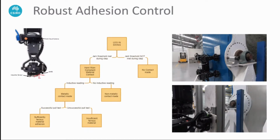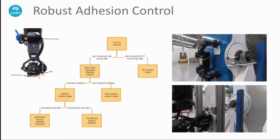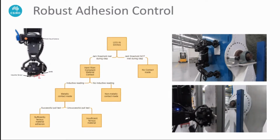So to ensure that each of the footsteps has robust contact, what we have tried to do in our project is to look at a combination of different modalities of sensing. One of the modalities is an inductance sensor, which actually measures the change in EMF when the magnetism changes.